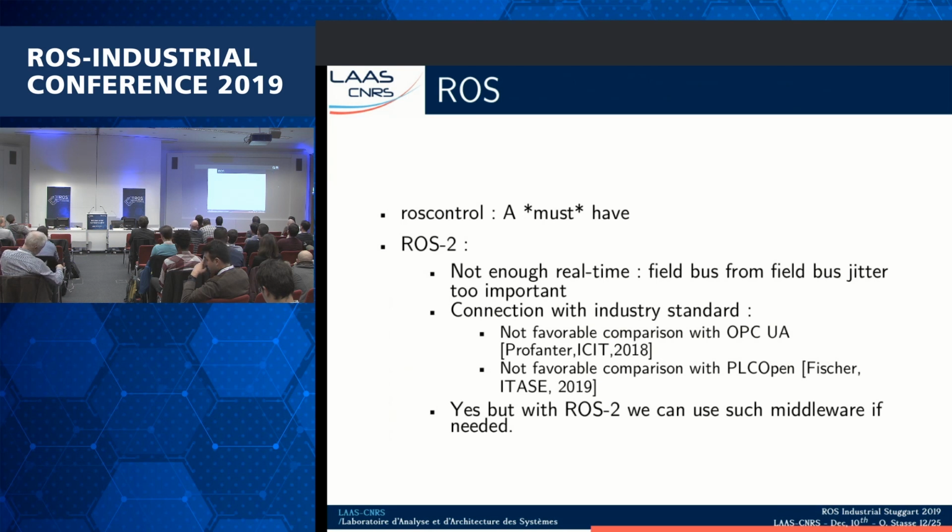In terms of ROS, to achieve this goal there is a very key component we have been seeing, which is ros_control. I really believe that at least something like ros_control is a must-have, and I will try to make the case for that. Something we have also seen with our partner Airbus is that they were very strong on the non-real-time capability of the middleware in ROS-I, specifically for the fieldbuses, in order to control the industrial robot.